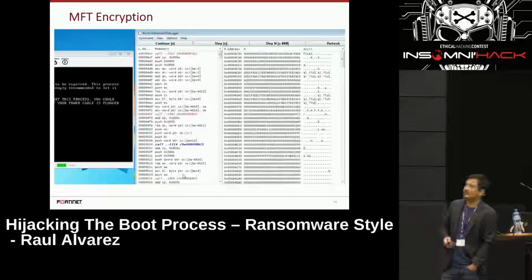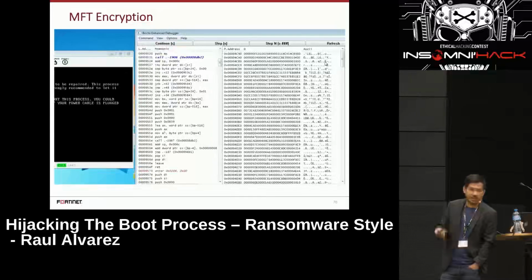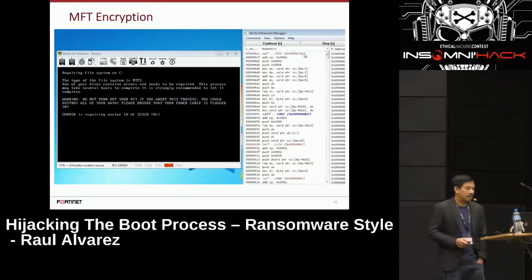there's the encryption part. And then, of course, you have to refresh again. As I've said earlier, everything that happens, you have to refresh because it's not very interactive. It is now the content of the MFT. It is now encrypted. It will now keep encrypting your system until it reaches 100%.